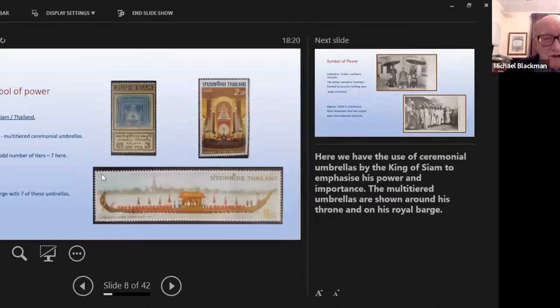So umbrellas developed as a symbol of power, and these examples are the King of Siam, now Thailand, and they show his throne with umbrellas around. Now these are totally ceremonial. They're multi-tiered umbrellas, usually about seven tiers of umbrella. You can also see at the bottom his royal barge made up of seven of these seven-tiered umbrellas.